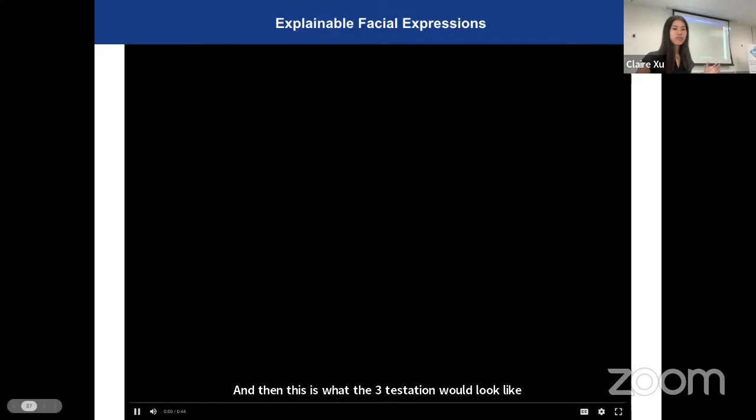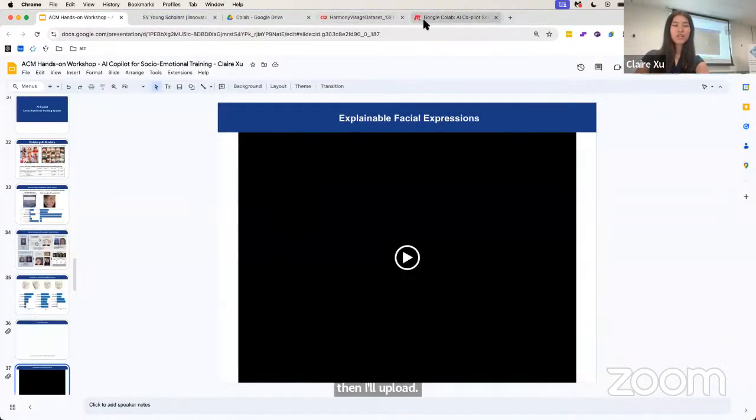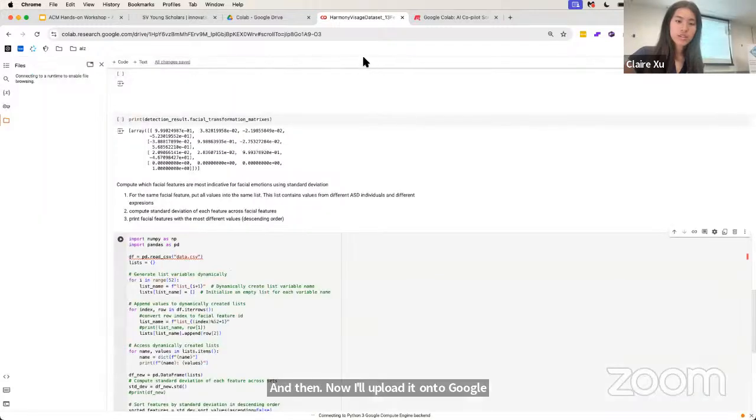So now we could have a volunteer, Charlie. Could you come up on here? I'll take a picture and then I'll upload the image onto Google Colab, and you'll be able to see your 3D tessellation. All right, so I'll take a picture. Okay, thank you so much. And then now I'll upload it onto Google Colab.